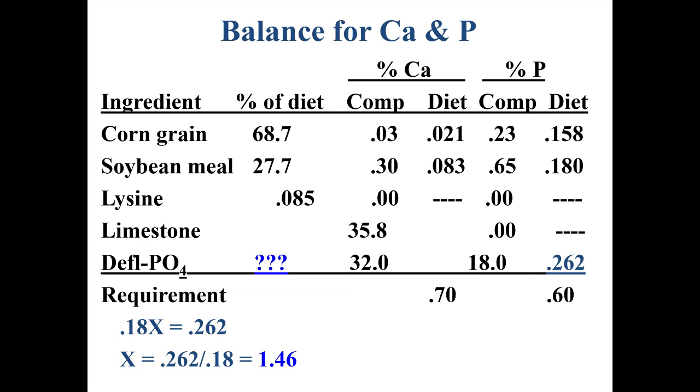Okay, so then we add up our amounts, and what you can see at the bottom of the table, I've indicated the requirement. So phosphorus is required at 0.6% of the diet, and calcium is required at 0.7% of the diet. So if we look first at our phosphorus, we have 0.262% phosphorus, okay, that we need to add into the diet, or that we're short of the requirement.